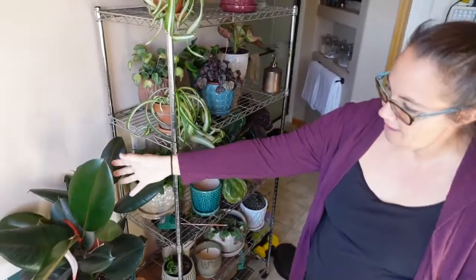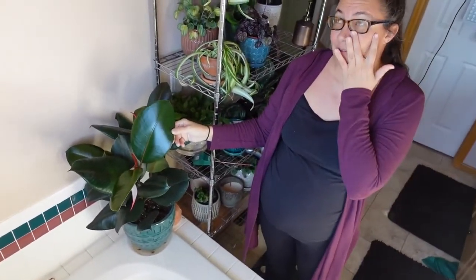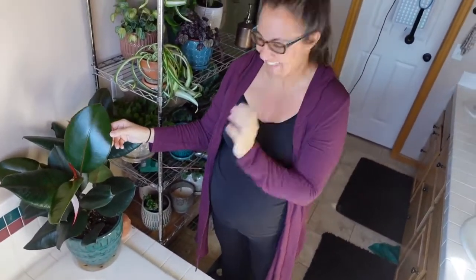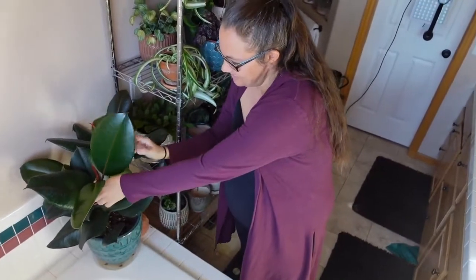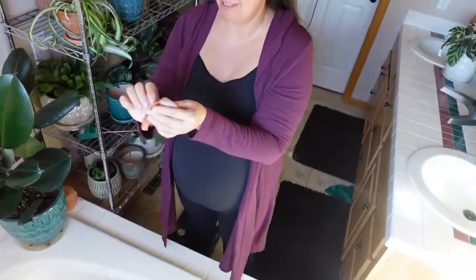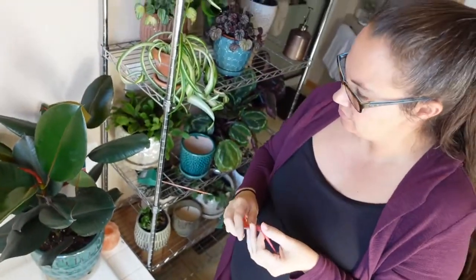And then here we have my Ficus elastica, burgundy rubber tree baby. And you'll see when they grow new leaves, they leave these here. That finally skins came off. Yeah, it's like the casing that the leaf grows in.